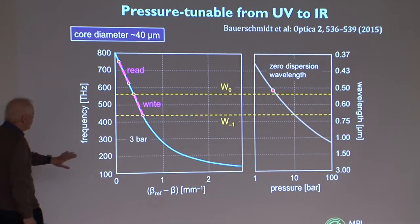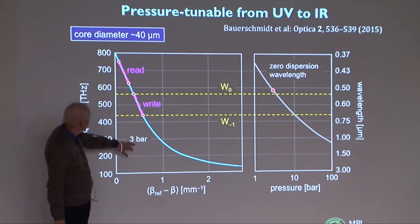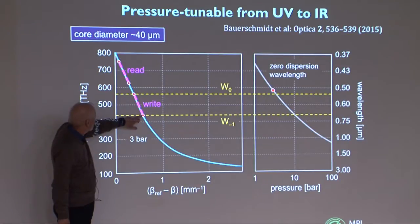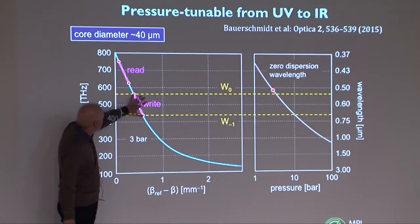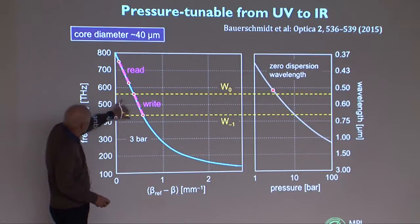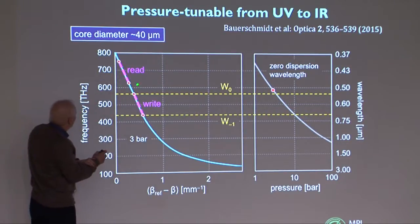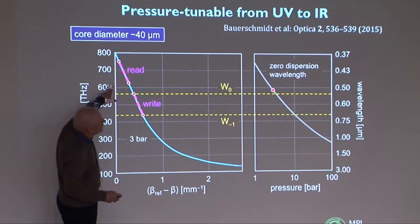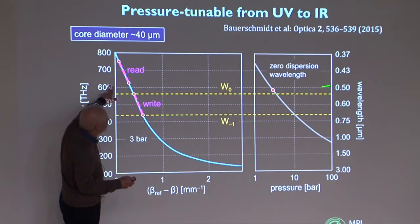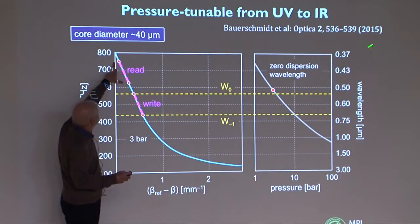So if we take, for example, three atmospheres of hydrogen in a core of about 40 micron diameter, we're writing with this, producing a Stokes wave here, so this is the coherence wave we're producing. It's a slightly complicated plot, but this is basically the wave vector and frequency. In this case, you can phase match this interaction. So if we put a signal in here, we could convert from somewhere in the green maybe or the blue, up into the ultraviolet.